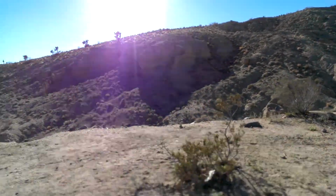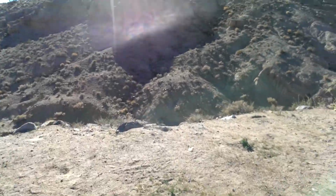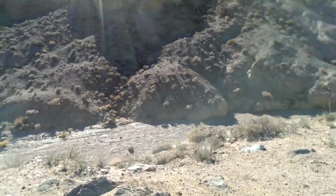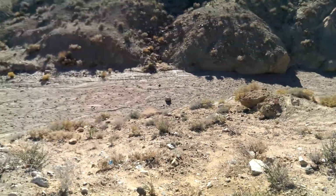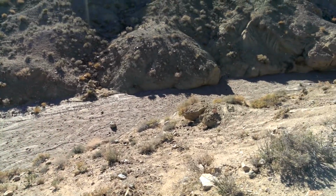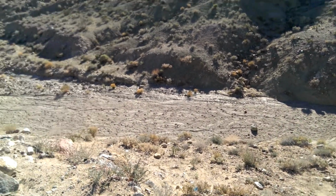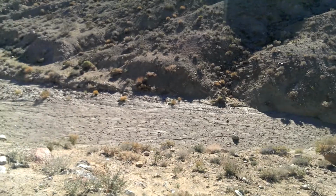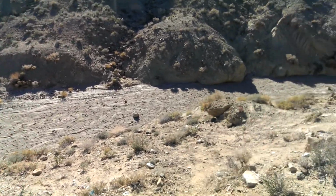Went off the edge right here. Yeah. No. You don't want to fall down there. Yeah, you're gonna be feeling that. I don't see no human prints. Those don't look like humans. No. They too small. No, there's no human prints.